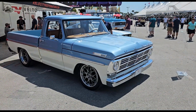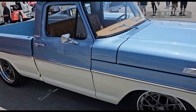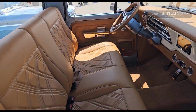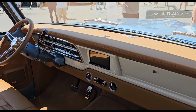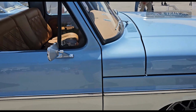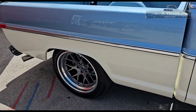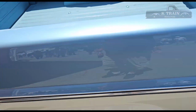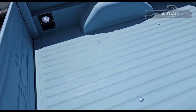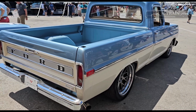Not going up for auction today, but this is a beautiful 1972 Ford F100. Put on display by Velocity Restorations. Look at this leather interior with the classic dash with the modern screen in the center. Love this paint color because it's very similar to my C10. Love the wheels, and the bed, and the hidden gas cap in the bedside. Look at this. The white and the blue just works well together.